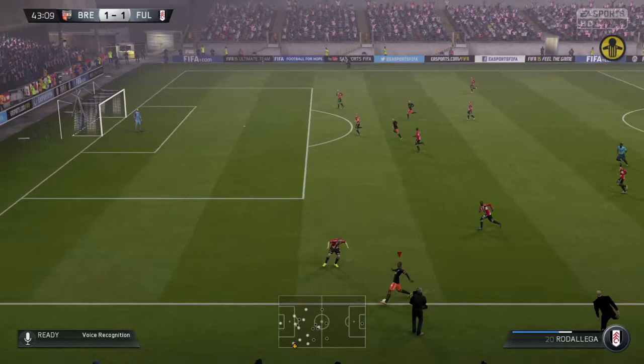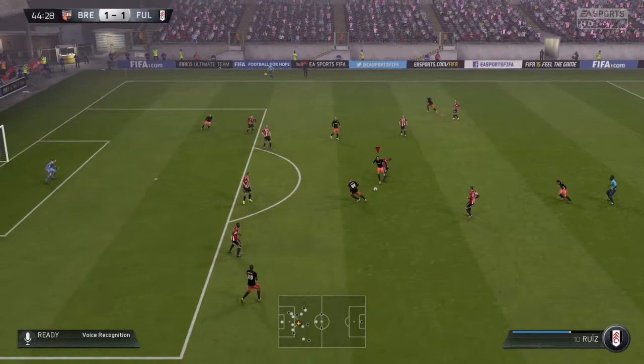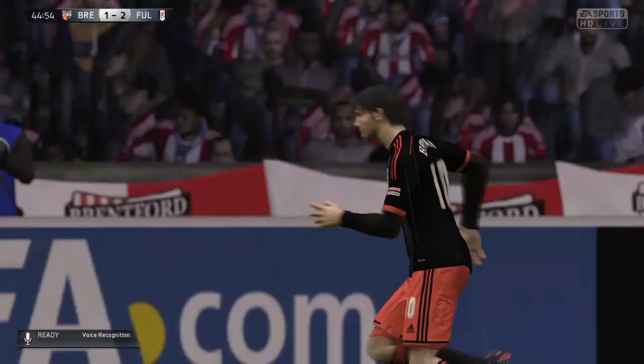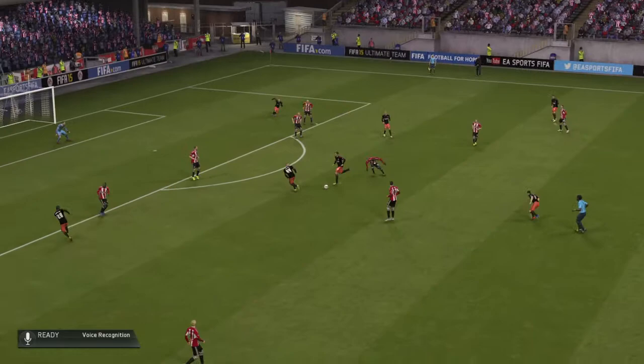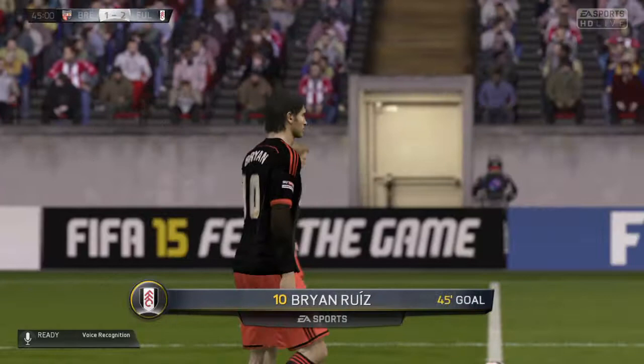Out to the player giving the width on this side of the field. That's good defensive play from the man at the back. Ruiz. Here's the shot. And that's a brilliant goal. Well taken. A goal from Bryan Ruiz. Well, what a finish. I think one of the best he's ever scored. Top right, outside the box. A good look here, again, by the replay of the goal. Well, now it's 2-1.